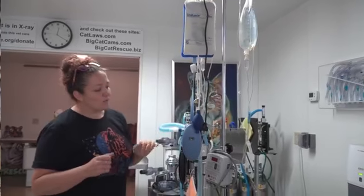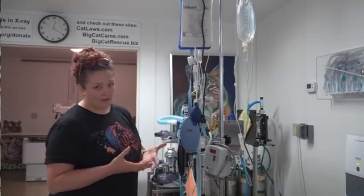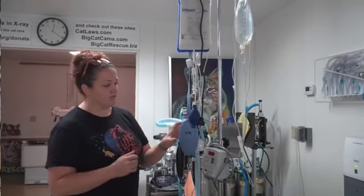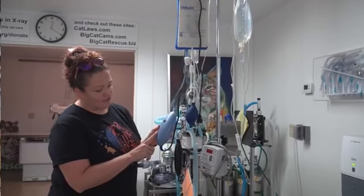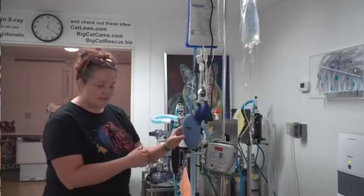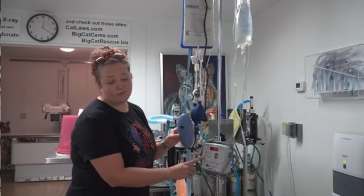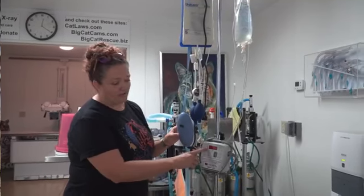In some cases, when we're working with a really sick animal or a small animal, they can get really cold from the fluids because they're just room temperature. So in that case, we run the line through this machine here, and it warms the fluids as they go in. Now, if we were to do the fluids into the veins, we have this fluid pump here. And the doctor can put in the amount of fluid over what period of time that they want the animal to get. And this machine will actually push the fluids in for us.